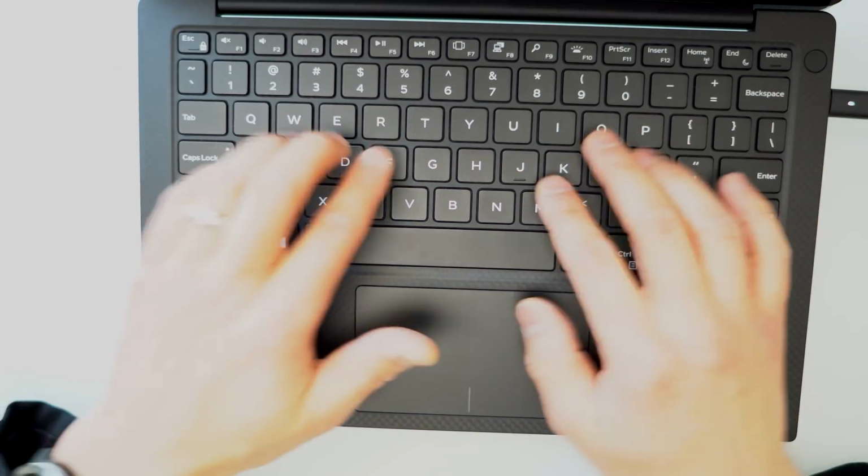I like this. The keyboard feels definitely different than the XPS 15, but I think in a good way. It feels a little bit softer, much quieter than I remember, and definitely quieter than the MacBook that I'm usually on. That is the loudest keyboard, obnoxiously, annoyingly loud. But this is really nice.